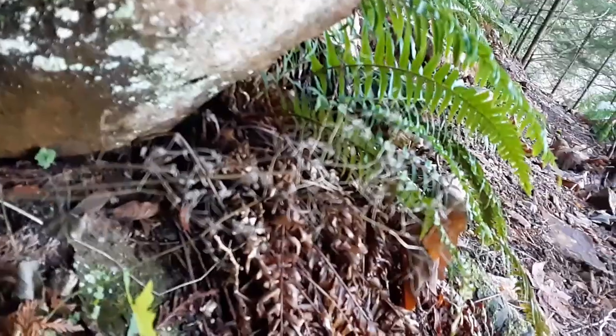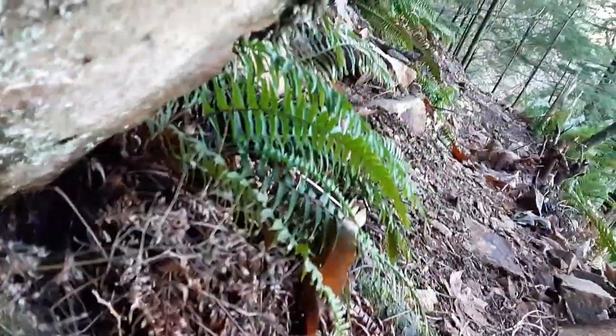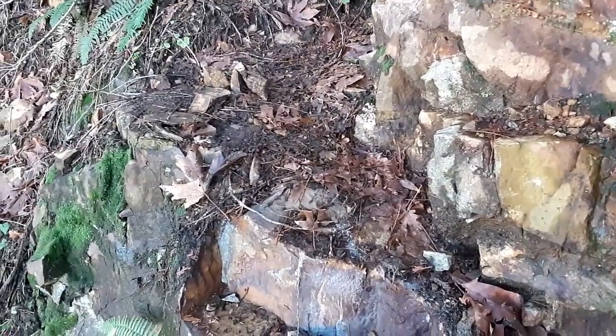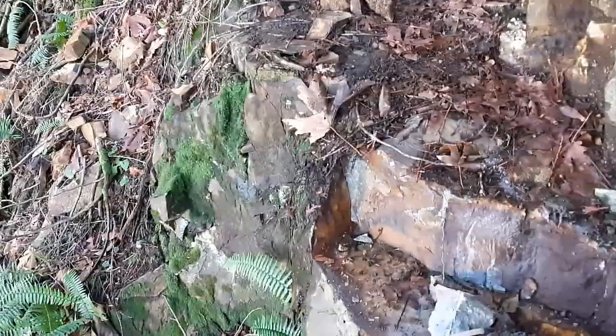Oops, I'm losing air. Turn the air off. That may have been the best explosion I have had. And I didn't lose the rock I wanted. Woohoo!